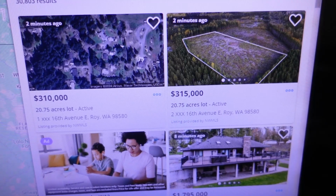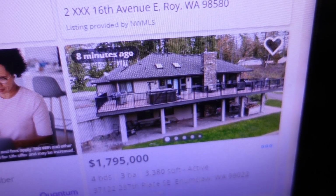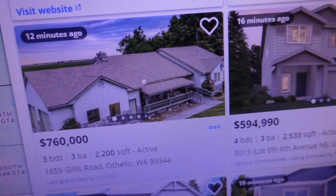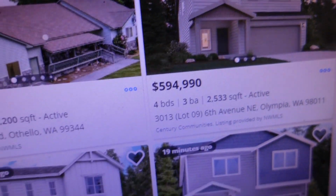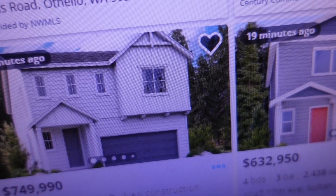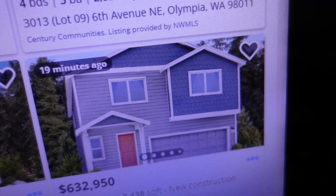All right, we're looking here on the right hand side. Here's one that's fresh onto the market. $1,795,000 for that one. That's a little out of our price range. Here's a look at the next four. We got one here in Othello for $760,000. We got one in Olympia, Washington for $594,000. Down here we got one in Lake Stevens, new construction for $749,000. And next to that, we got one in Sultan, Washington for $632,000.